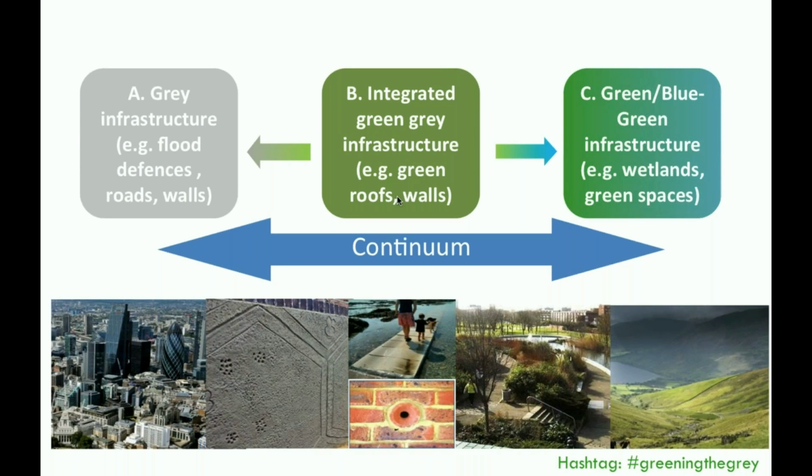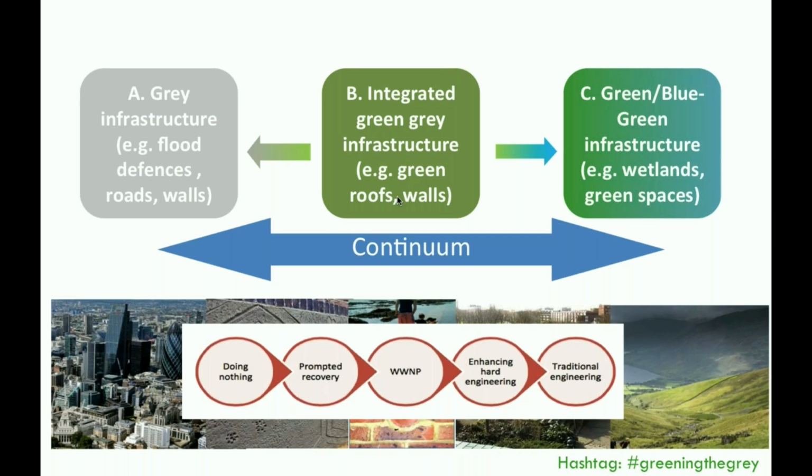You can think about green infrastructure as a continuum from grey to green infrastructure. The main thing to note here is this integrated green-grey infrastructure sits in the middle. So greening the grey is about these areas that have to remain primarily grey. And often, as you'll see below, you've got some pictures of some people walking along a slipway, and you've got a round brick amongst rectangular bricks. Those are examples of greening the grey specifically for animals. So often these examples aren't necessarily very green looking because they're providing habitat for animals rather than greenery per se.